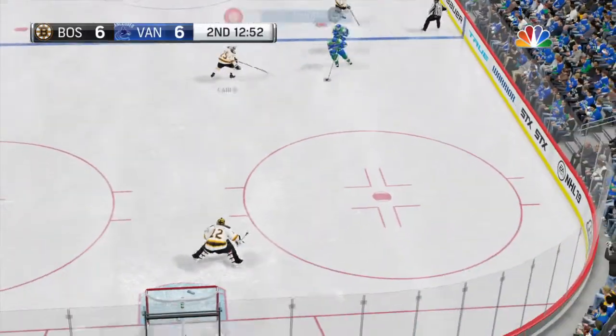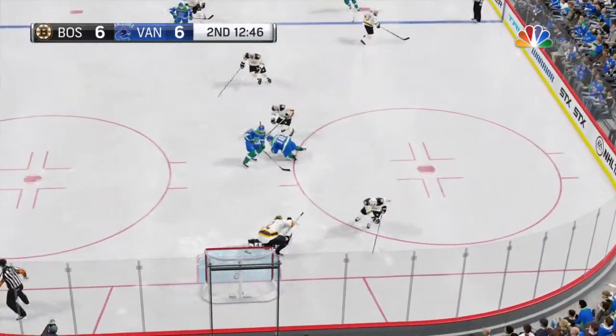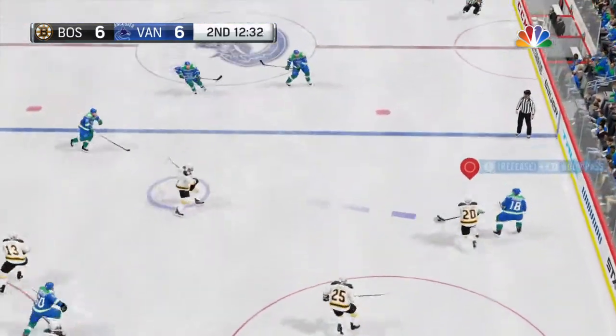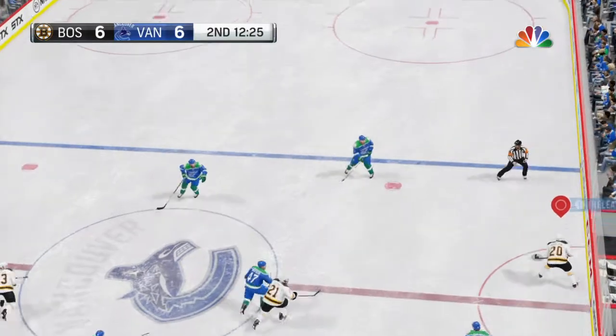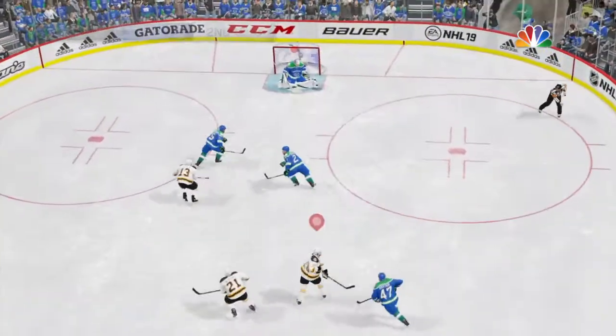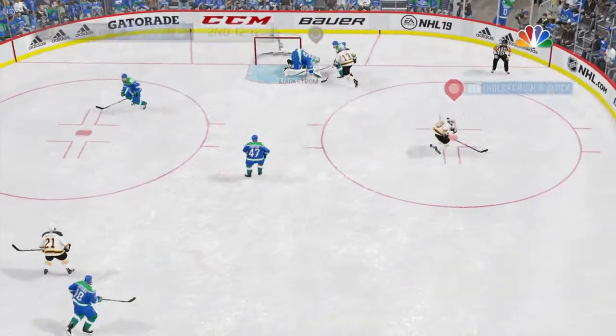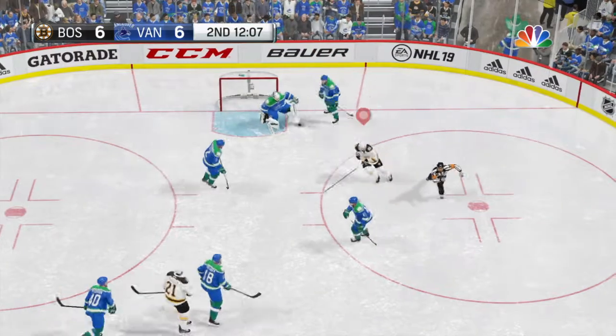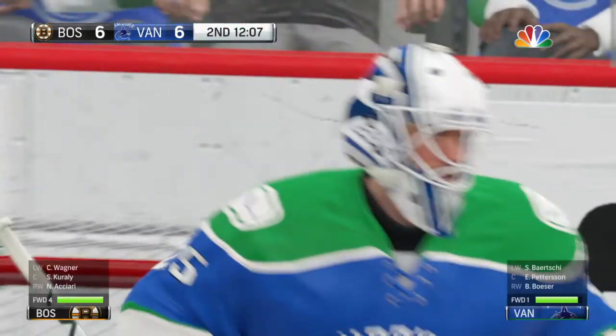Gotten quickly back. Enormous collision. I really like the effort that he's trying there to generate a turnover by finishing his check. Boston's got it and moving up the wing. Got in the way of that one. The referee's whistle has stopped play.